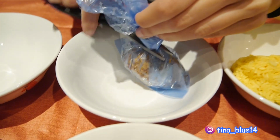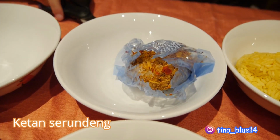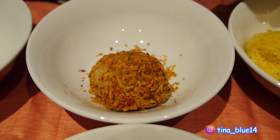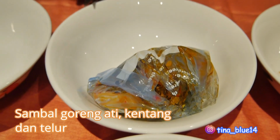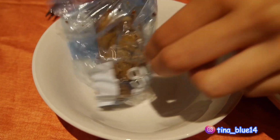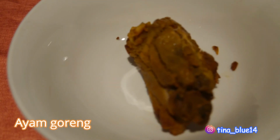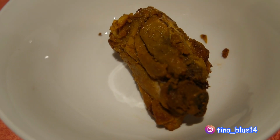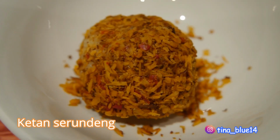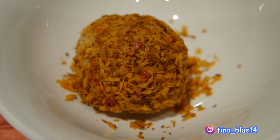What is that? Balado, baby face, you know, that is baby face. This is sambal goreng ati. Oh, balado, telur balado. This is fried chicken, ayam goreng. Oh, ini ketan serundeng. Is that yours? Yeah. Ini ketan serundeng, ya. Kirain tadi baby fish.